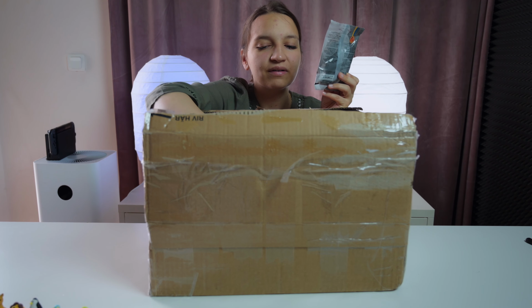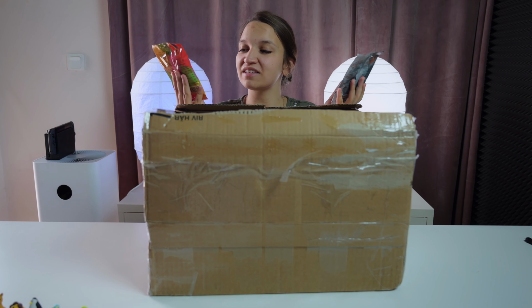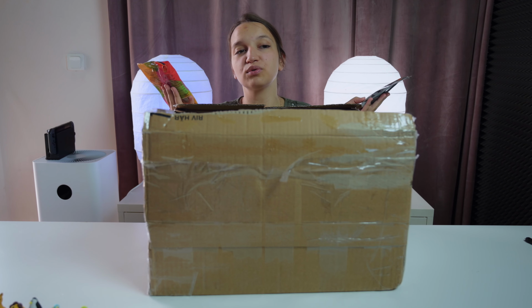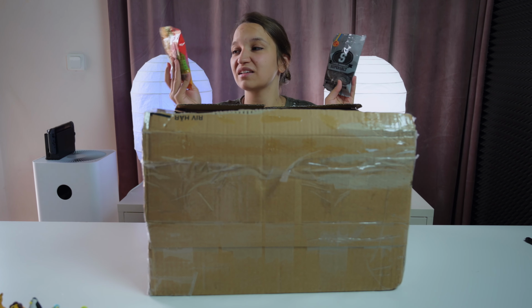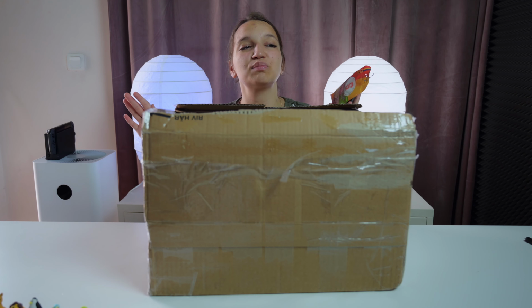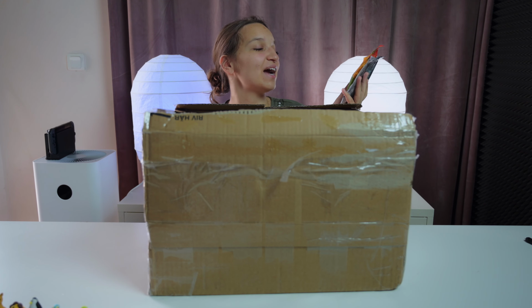Ooh. Packages of special Swedish candies. If you haven't been in Sweden or you will go to Sweden soon, you should try these. Sweden is one of the countries with a lot of candy types.